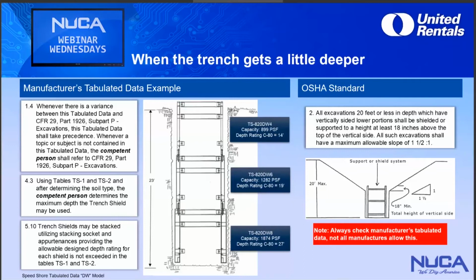Now looking to the right, I do want to emphasize, however, that some manufactured boxes don't allow shields at certain depths to have that vertical side lower portion. So just because it's referenced in the OSHA standard doesn't mean a manufacturer may allow it. And if we had this particular diagram shown where there was just one particular shield at the bottom and we sloped the rest of that distance, that would not be allowed. That would require, in most cases, having that engineered.